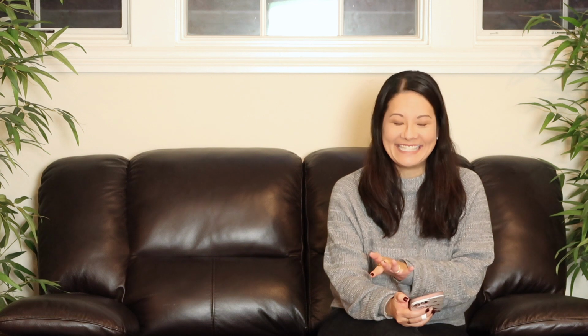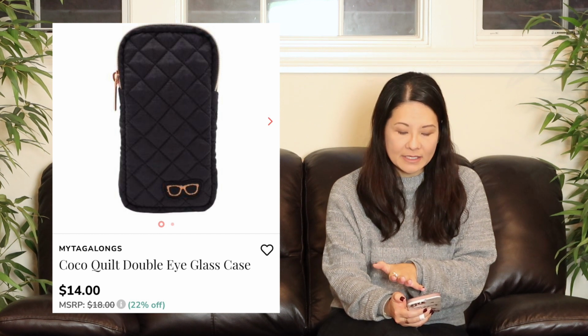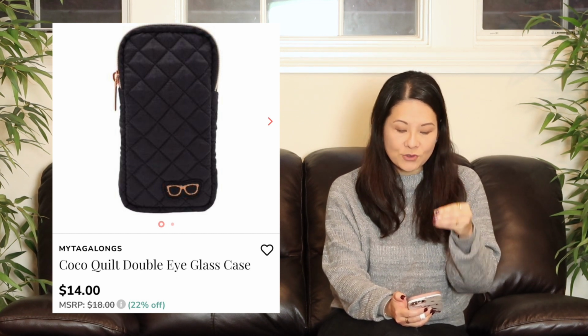All right, to go along with new sunglasses, you need a sunglass case. And I've talked about a similar one that I picked up before from this brand. This is the My Tagalongs Cocoa Quilt Double Eyeglass Case. And I have one similar version in a bright pink, and I use that every single day. So what's nice about this is a double eyeglass case. There are two zipper sections. So I put my regular glasses in one and then my sunglasses in the other. And it prevents me from having to carry around big sunglass and eyeglass cases in my bags. So I just love how streamlined this is.